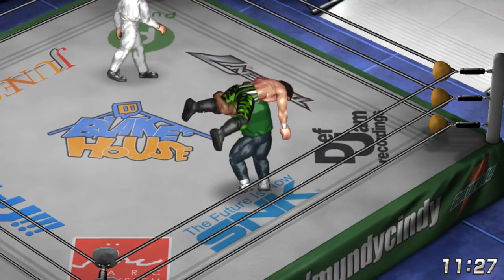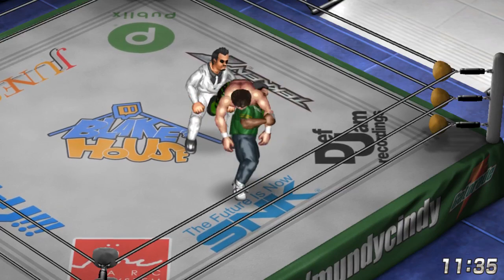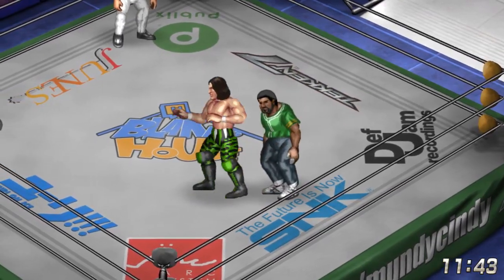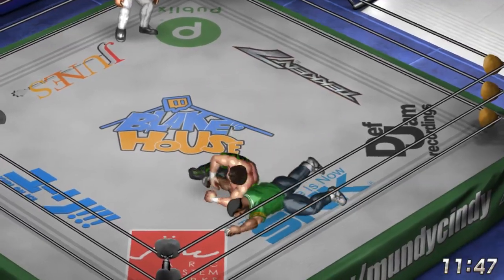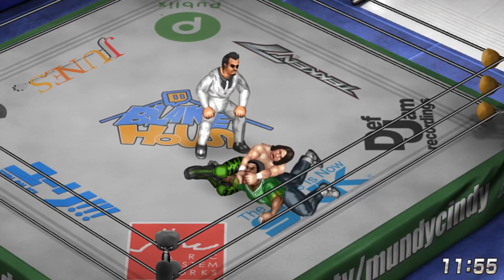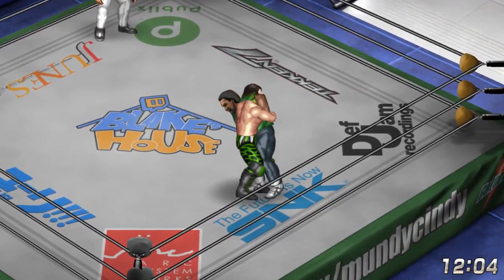And Mag.Lo starting to run out of ideas, but going back to that tried and true. Back to those fundamental holds. The airplane spin never letting him down, and it continues to not do so, but crossface, crossface, crossface. Fans surprised to see the crossface. But Mag.Lo able to escape.